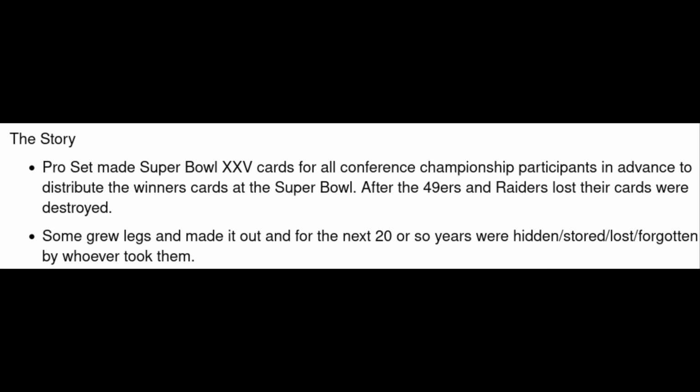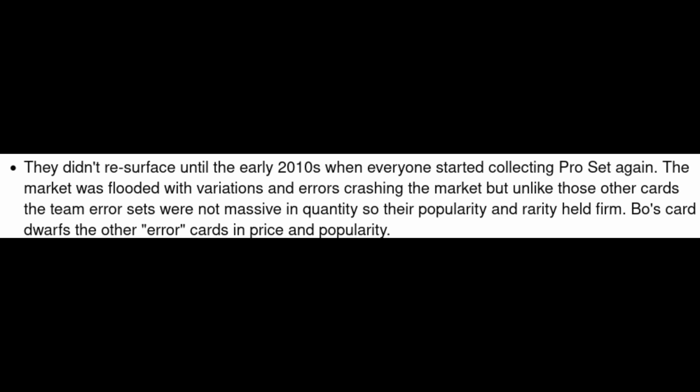The story is that the company made cards in advance for the teams that might have been in Super Bowl 25 and then destroyed the cards of the losers after they lost. They're all rare, but the Bo Jackson card is the only one that anybody wants. And yeah, that means there's a market inefficiency here and you can do what you want with that information. Bo's card is the only one with a picture different than his base card.